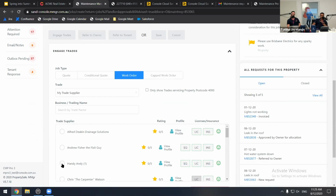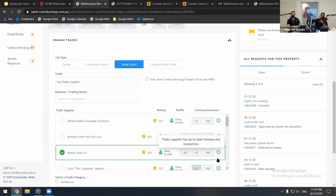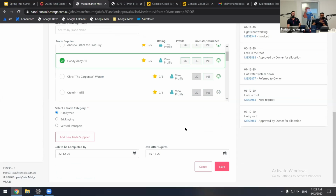The one I use in particular is Handy Andy. I can see their details, access their profile and star rating, as well as view things like whether they charge for quotes, their licenses, and insurance details. So that's all visible there. We'll select Handy Andy for this request. The category in this case is handyman, and we'll go ahead and save this.